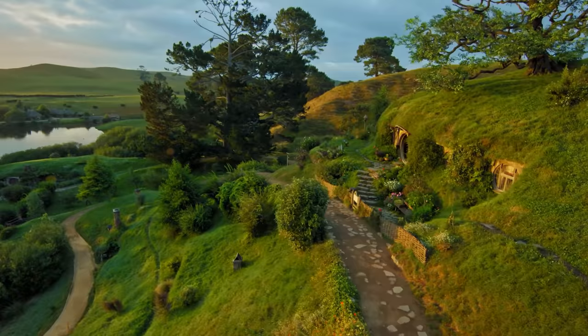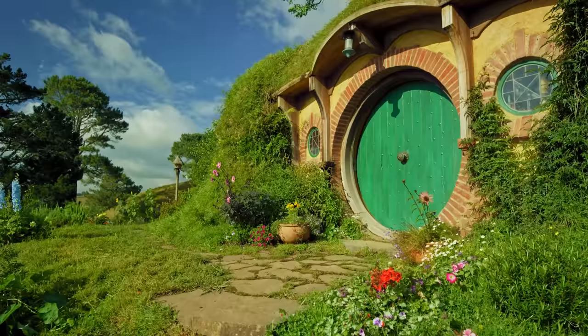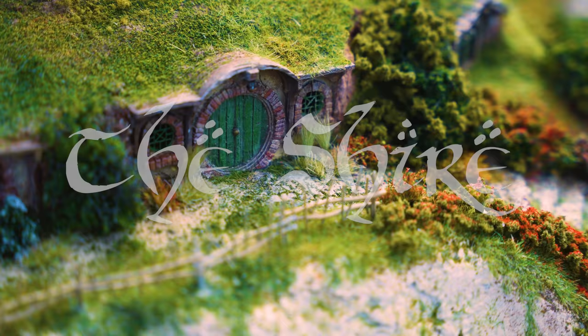Hey friends, today is the day, finally, we finish what has been by far the most challenging, difficult, and time-consuming project I've done to date. Today is the day we finish the Shire.